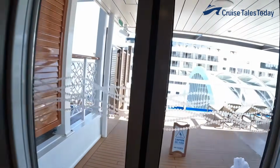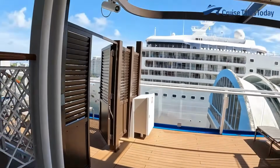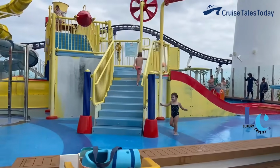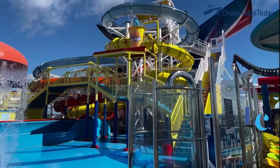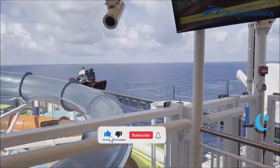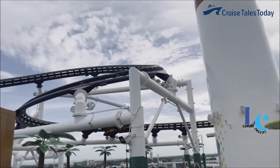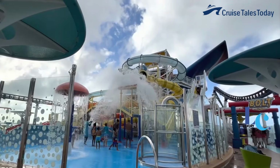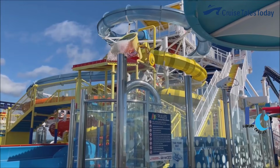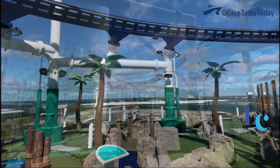Carnival's partnership with Dr. Seuss brings beloved characters and stories to life through interactive experiences, character meet and greets, and themed dining options. The implementation feels genuine rather than forced, creating magical moments for families with young children. The ship's art collection includes pieces specifically commissioned for the Mardi Gras, creating a unique visual identity that reflects both the ship's name and Carnival's brand personality. The artwork adds character to public spaces without feeling pretentious or overwhelming.